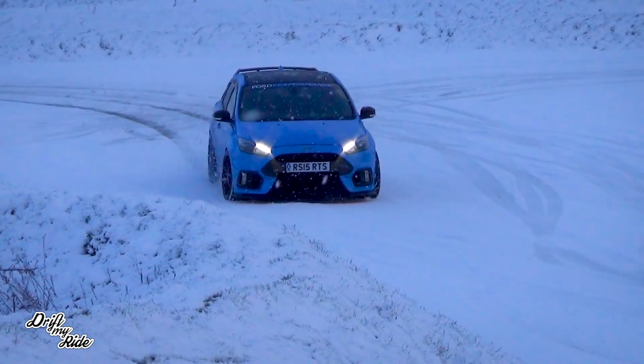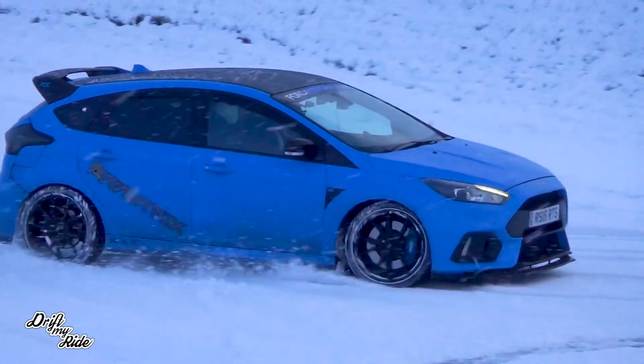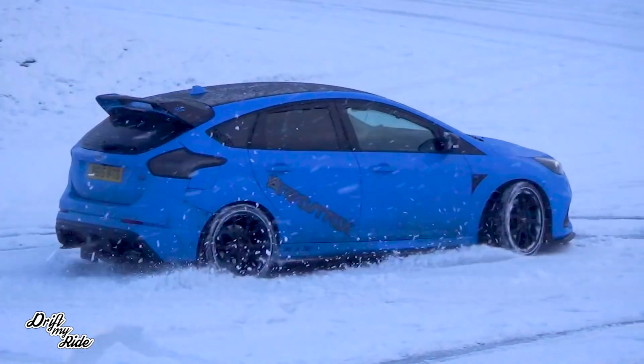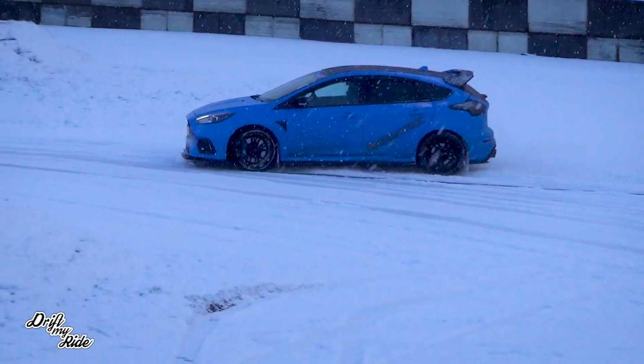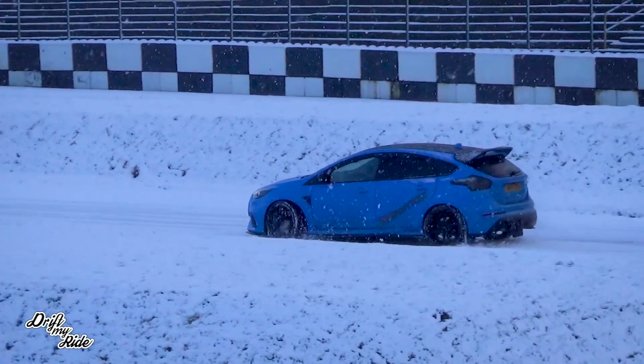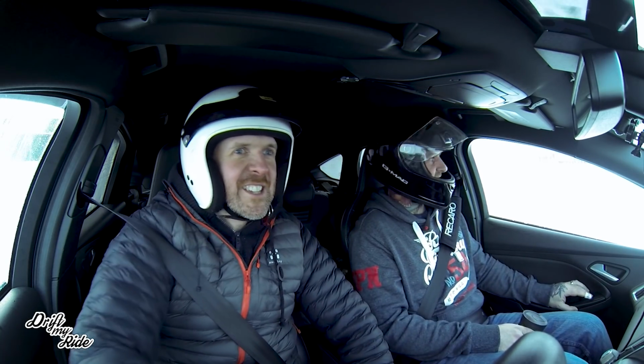And skidding. It's weird, this whole four-wheel drive skid. All-wheel drive, they call it. That noise is stunning, isn't it? It's really aggressive.